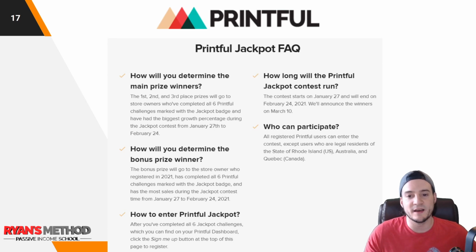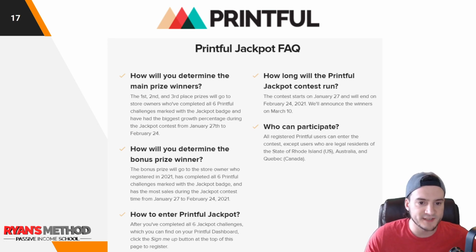All right, and then they have a frequently asked questions section at the bottom. I guess we can just breeze through it real quick. How will you determine the main prize winners? The first, second, and third place prizes will go to store owners who've completed all 6 Printful challenges marked with the jackpot badge and have had the biggest growth percentage during the jackpot contest from January 27th to February 24th.